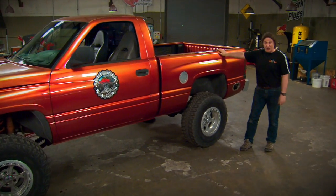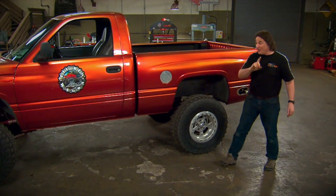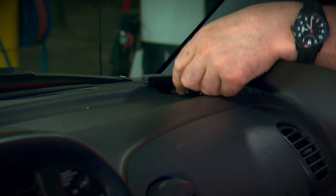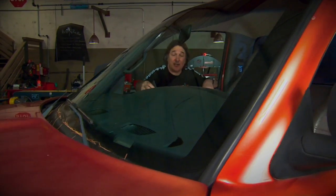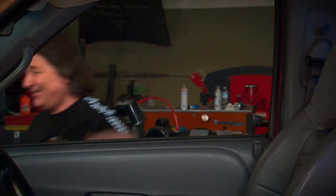Now, these trucks aren't that old, so there's still a lot of people driving these things on the highway. The problem is, as cool as they are, they all have one serious problem. Whatever plastic that Dodge used to build the dashes of these trucks must have come from a potato chip manufacturer, because that's about how brittle they are. So if you've got a Dodge of this era, you either have a cracked dash or you've got a dash in the process of cracking. And to make matters worse, no real replacements have been available until now. Let's go take a look.